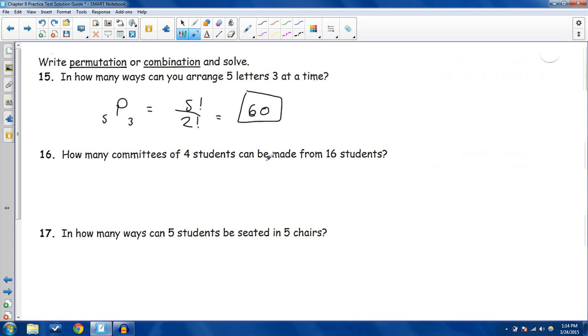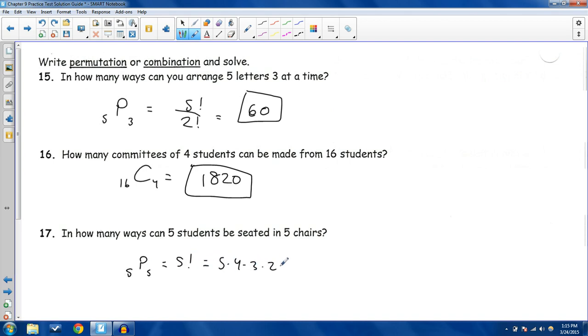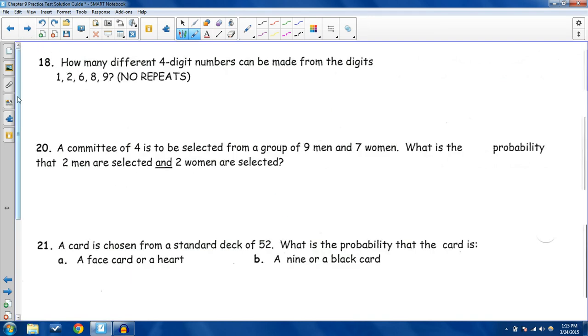How many committees of 4 students can be made from 16 students? Again, order doesn't matter. 16 choose 4. That's 1820 different ways. How many ways can 5 students be seated in 5 chairs? It's 5 pick 5, or 5 factorial, or 5 times 4 times 3 times 2 times 1. That's 1, 2, 6, 24, 120. All right. Final ones.